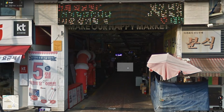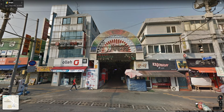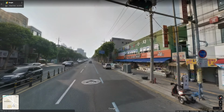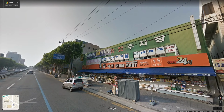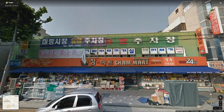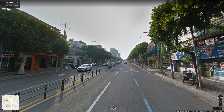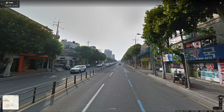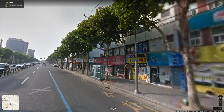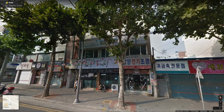Another kind of fun market down there. You just wander in there, it looks like, and have a good time. Who knows what they're selling? I can't quite tell. Market. Go to the Cham Mart. Is that open 24 hours a day? Is that what they're saying? My oh my. That seems unnecessary. These trees look amazing. Well trimmed. Yeah, and really great street here. This seems like a nice street to check out. Food.